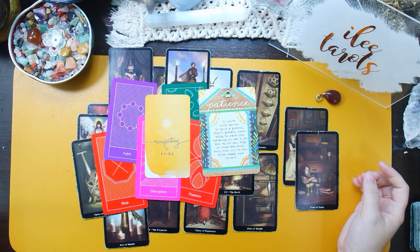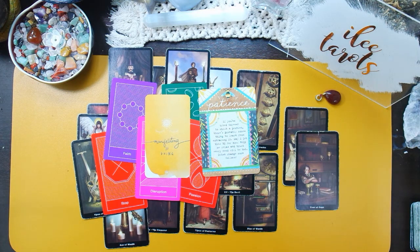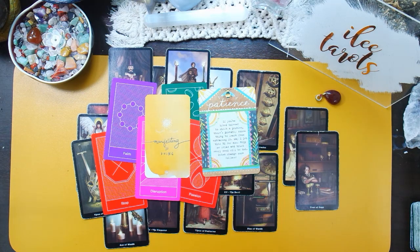Okay, I want to pull another card for you. I don't think that was a very good oracle card. I mean, it's a great deck, but I don't think it's suitable for this one. Hang on. Okay, let me pull one of these. Wisdom of the Oracle card for you. Okay, so universe, what messages do you have for pile number 8 from this deck?